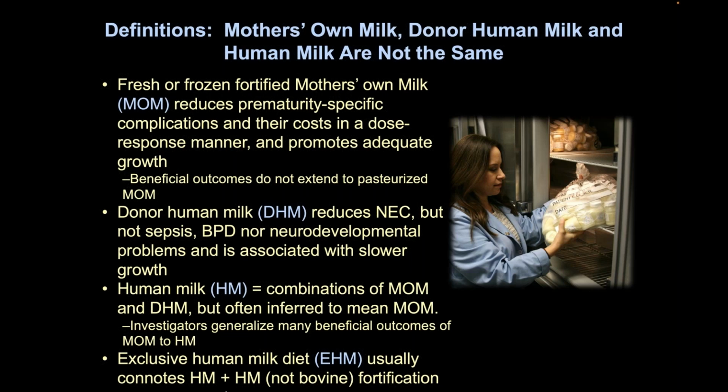So mother's own milk, or as I refer to it in the presentation from now on, MOM, is shown in numbers of studies, whether it's fresh or frozen, and typically fortified, to reduce prematurity-specific complications and their costs in a dose-dependent manner, and promote adequate growth. However, the beneficial outcomes do not extend to pasteurized mother's own milk. I realize that in most countries now, mother's own milk isn't pasteurized, but in some instances it is, especially in some areas of the world. And when we talk about the outcomes of mother's own milk, they don't extend to pasteurized milk.